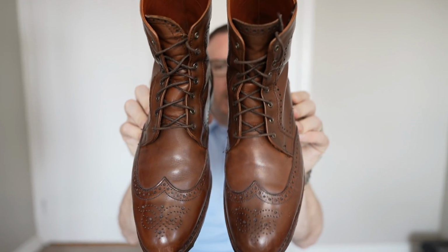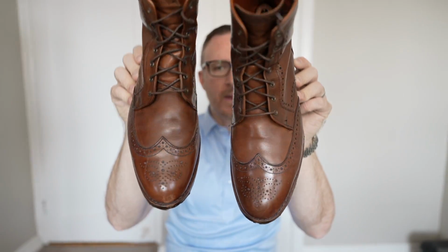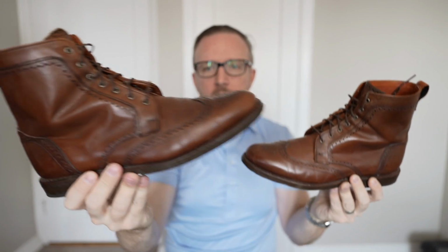You can wear a pair of sneakers with a suit. You can wear New Balance sneakers with a suit. Are they gonna look good? No. But these boots are gonna look the part and they're gonna look absolutely awesome. You can wear them with a suit. You can wear them with a polo shirt and a pair of jeans like I'm wearing right now. I've even worn these boots with a flannel on top and a pair of jeans. Dark wash jeans, of course. These boots are super versatile. They are super stylish. They aren't that rugged.